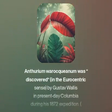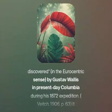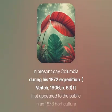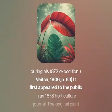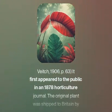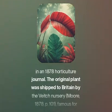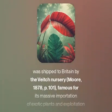Anthurium warocqueanum was discovered in the Eurocentric sense by Gustav Wallis in present day Colombia during his 1872 expedition. It first appeared to the public in an 1878 horticulture journal. The original plant was shipped to Britain by the Veitch nursery.